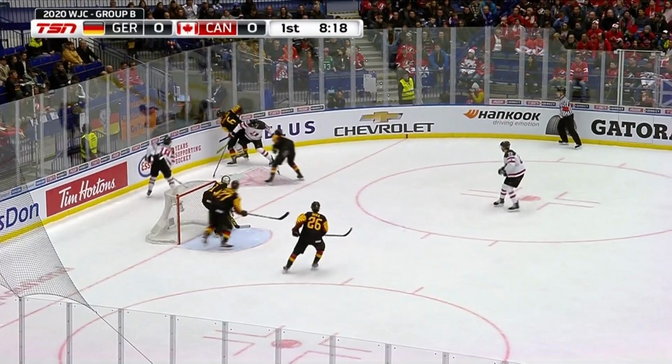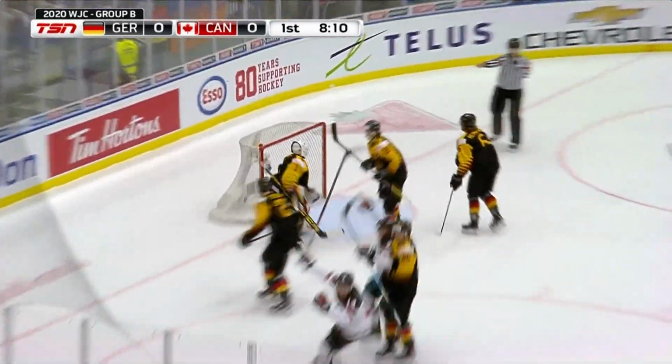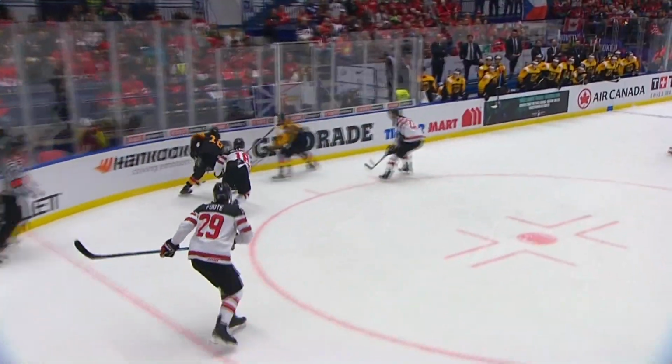And a change on the fly. Canada's up the loose puck. Germany hemmed in here with tired penalty killers still on the ice. Ball walks in, shoots. That's blocked. Rebound. Foote scores. Nolan Foote fires it home, and Canada takes a 1-0 lead.